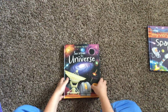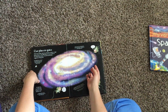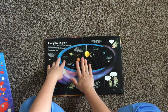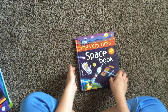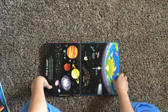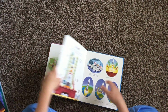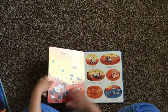So here's See Inside the Universe. So this one is really cool too. Let's see. One thing that's really cool is sometimes there's flaps inside flaps that you can see the galaxy. Here is a more basic nonfiction, My First Space Book. But again, it still has a lot of information as well. There are several others in the My First series as well.